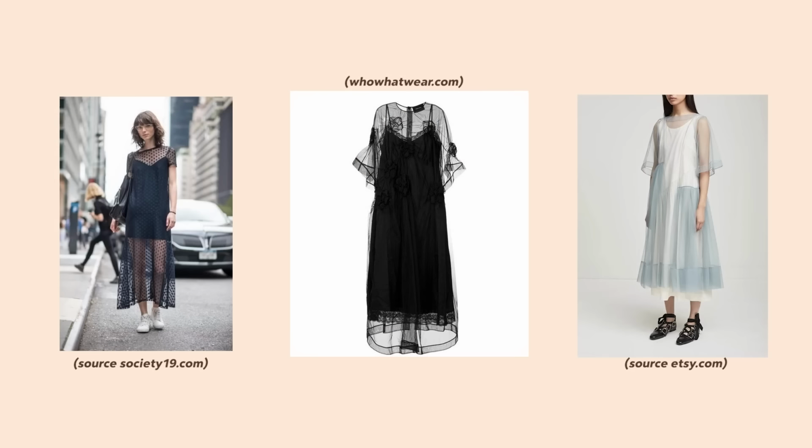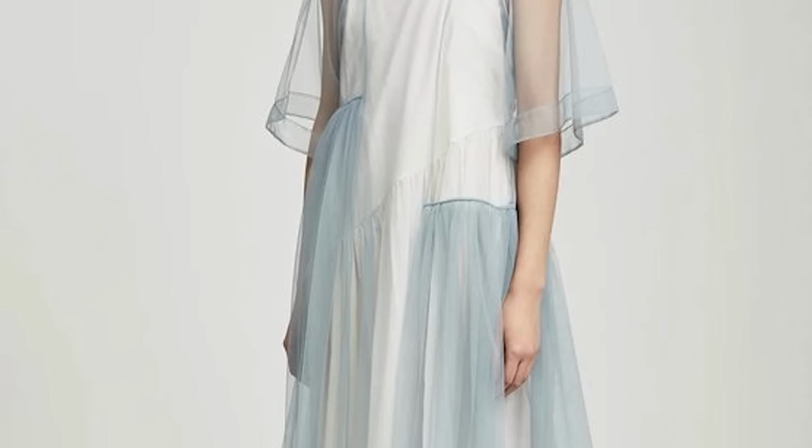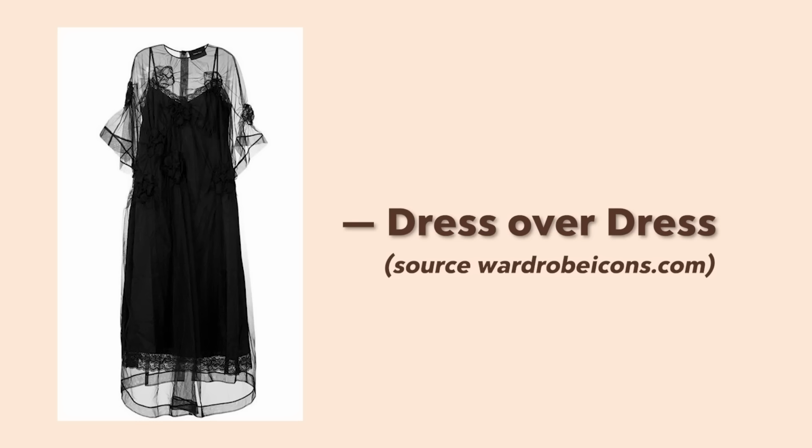I think using the sheer to add another layer is just such a creative and fun way to have fun with your outfits. So having a simple slip dress underneath, and then layering up with a tulle or a sheer, more boxy dress on top, I think that's so fun. And I think it's been done in a really fun way in a lot of these photos, as you can see. So I think in everyday life, something like this black dress, which is a dress over a dress.